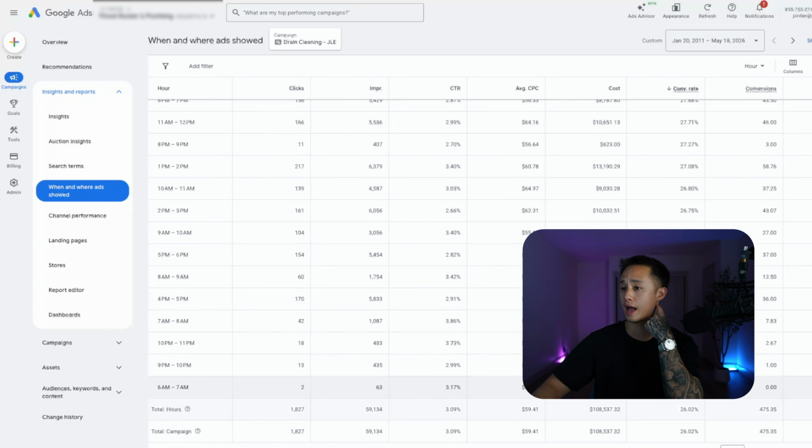So this tells me that we can run our ads up till about 9 p.m. 9 p.m. is the latest, it looks like. So the cutoff is like 9 p.m. And as you can see, from 9 to 11, it doesn't perform as well. And then 7 to 8 a.m. doesn't look like it performs well. And then 7 a.m. doesn't perform well, okay?